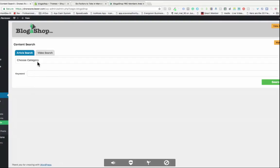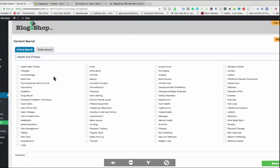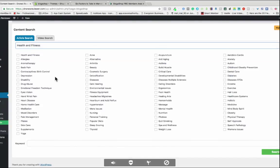So here's where the categories are. We have over categories and subcategories. We have over 200 of them. So for instance, let's go to one that's kind of big. Health and fitness is pretty big. So you can see these are all the subcategories we can pull content from in our library.